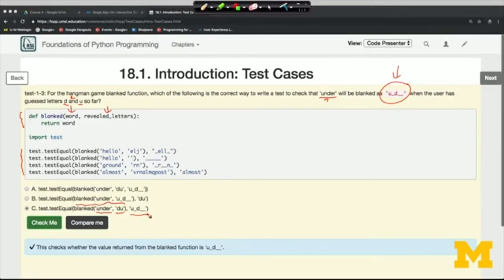B and A aren't quite right. They don't have the syntax quite right. In B, we've sort of flipped.